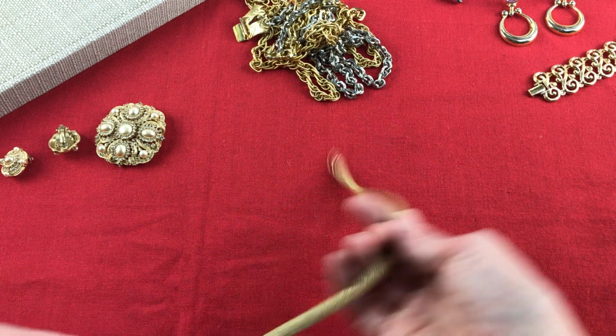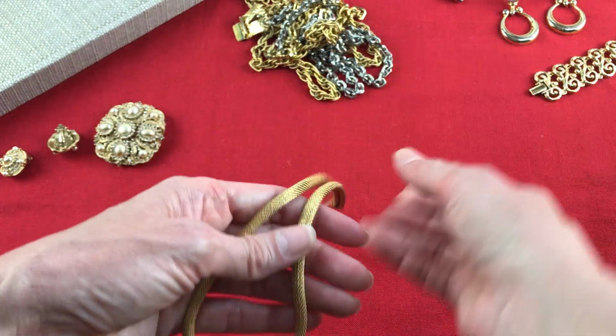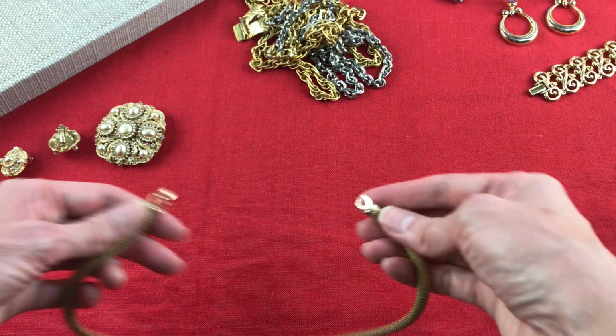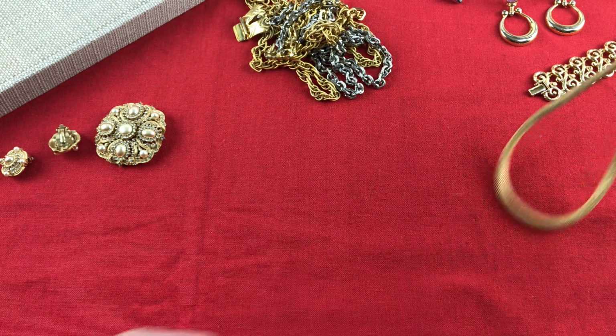And then we have this Christian Dior mesh, very simple mesh necklace, excellent condition. A little bit of plating wear on the clasp, but overall the mesh is in excellent condition. So I've got Christian Dior.